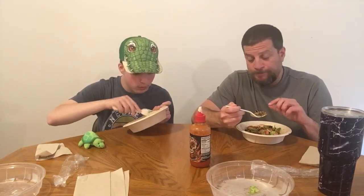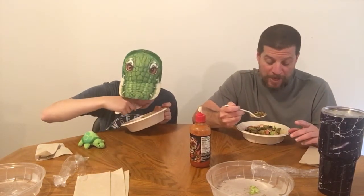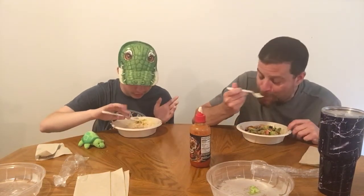Yeah, overall, I'm trying to pick at it because it's funny. On one side, you got the seasoned rice. I'm trying to think which one I like better with the beans, because this side has seasoned rice and black beans, and this side has seasoned rice, lime, and pinto. The lime rice is good.